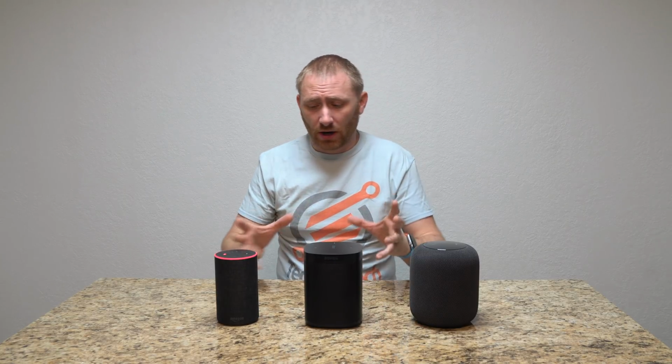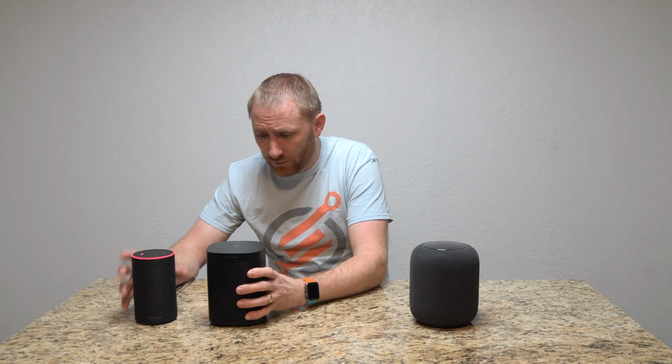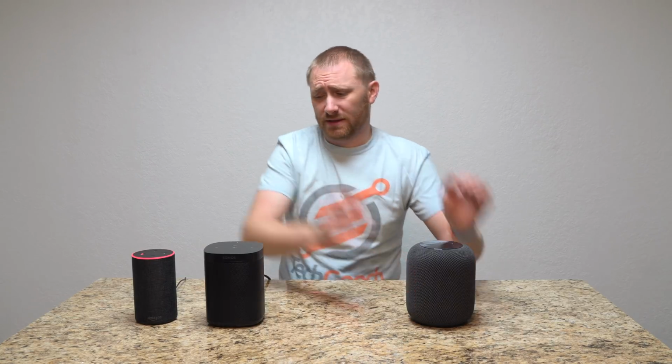And this is where it comes hard, because these products here have a voice assistant built in that I could control a lot of things with. This has a lot of growth to work with, a lot of growth to happen before it really becomes a replacement for something like this. This sounds terrible in comparison.